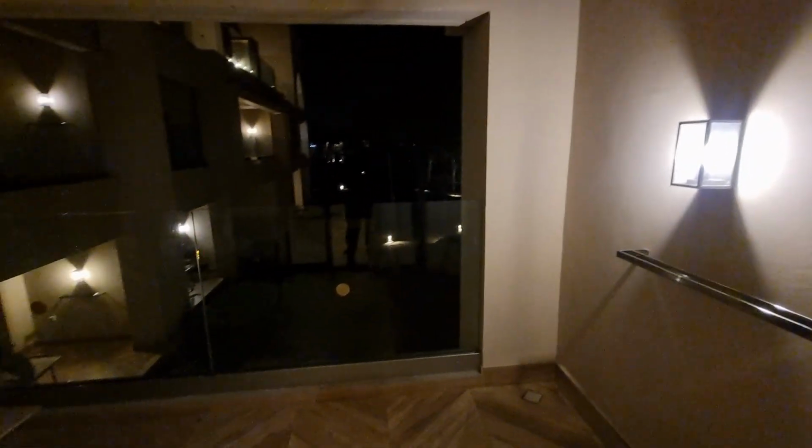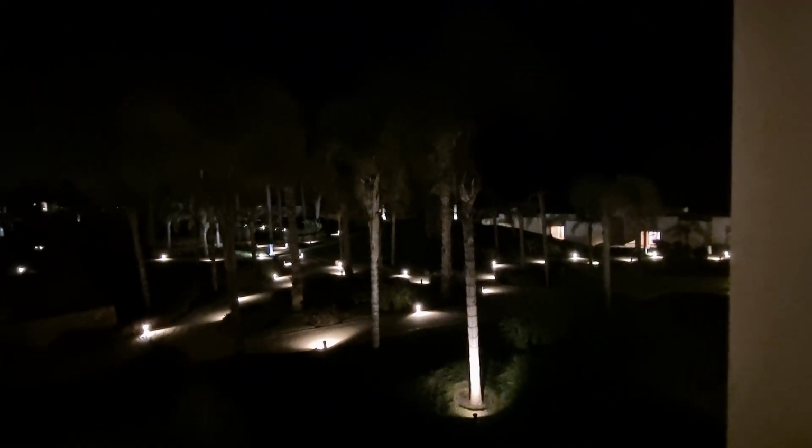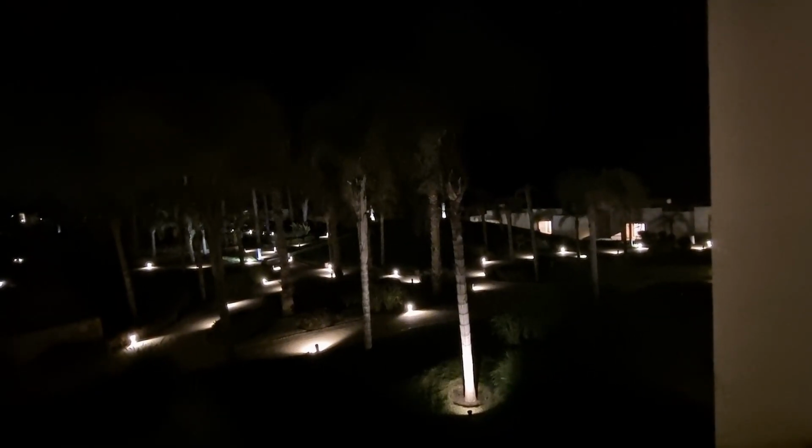And it's an absolutely huge balcony, table, chairs out here, which is great. Like I said there, we've arrived at night. I think the sea is that way. The lad did say it is a sea view, but obviously it's night time, so it's a little bit difficult.